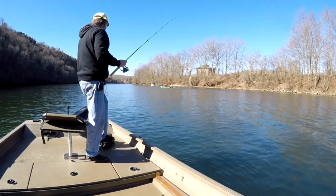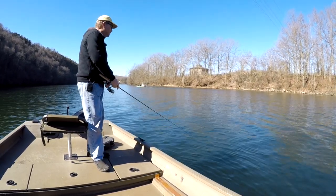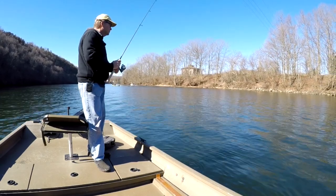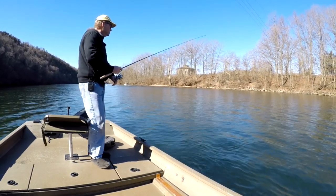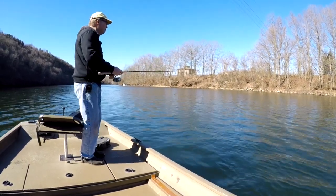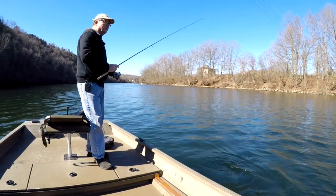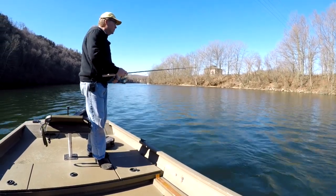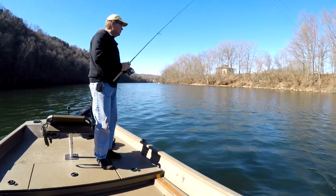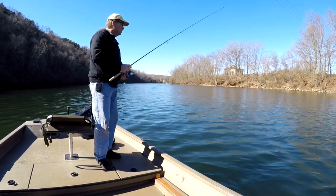Couple more casts and I'll be to the dock and I'm going to call it quits. Somebody said they were fishing a ginger jig yesterday and doing really good too. Another good color. I would go to black probably after fishing a sculpin and ginger.